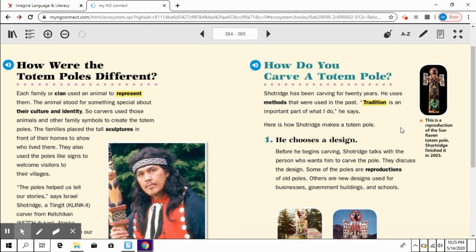Right now, we're going to focus a little bit on how you carve a totem pole. This man's last name is Shotridge. He's been carving for 20 years. He uses methods that were used in the past. Tradition is an important part of what I do, he says. Here is how Shotridge makes a totem pole.